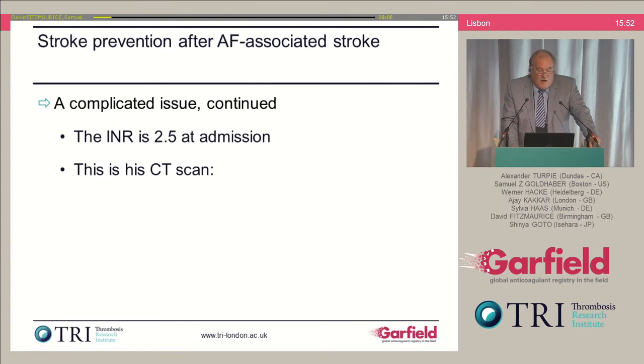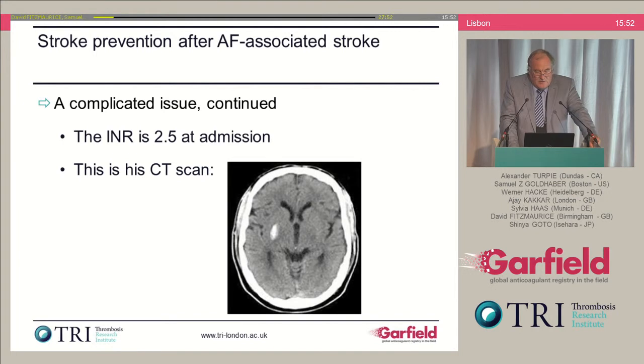So 5 hours have passed since the stroke started. His INR is 2.5 at admission. And now this is his CT scan. It is not what we all thought it would be, an ischemic stroke. This is a bleed, but it's a small one.